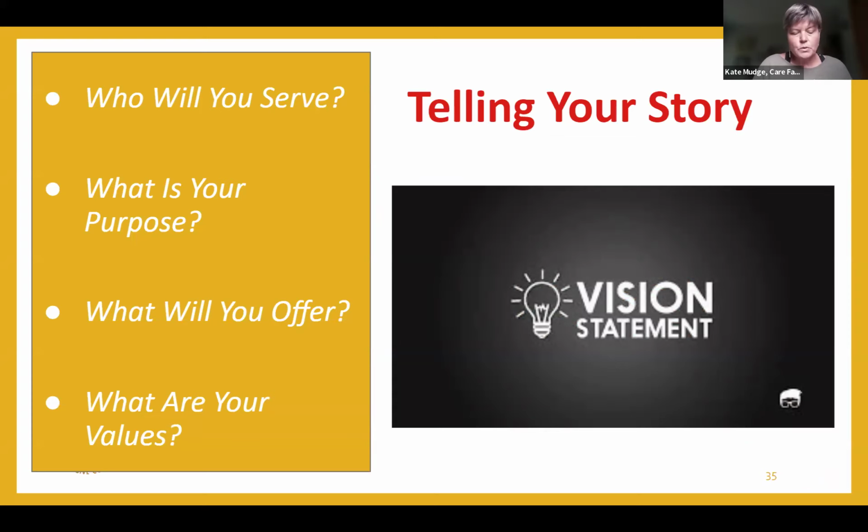We also start with storytelling when we talk about fundraising, because in order to fundraise, you essentially need to influence behavior change for your stakeholders. And to develop a compelling story, you need a clear vision statement that answers these 4 questions. Again, who are you serving? What's your purpose? What are you offering? And what are your values? A vision lays the foundation upon which any enterprise is built, and visions need to be compelling and achievable. They need to be distinctive and clear and inclusive.